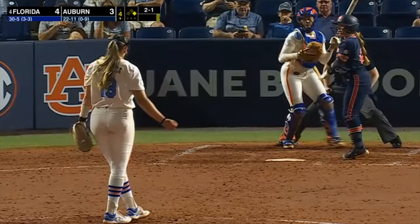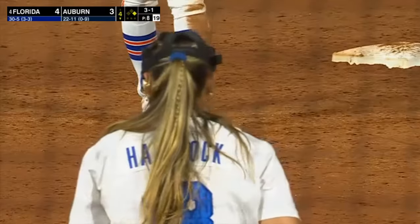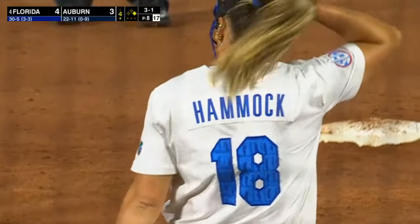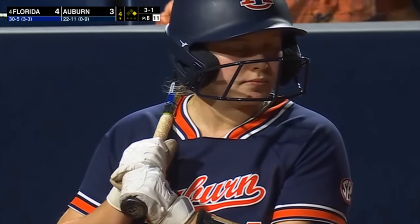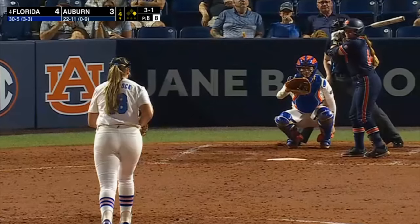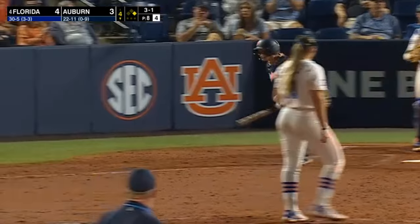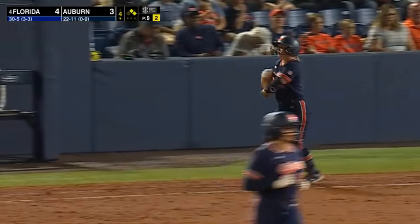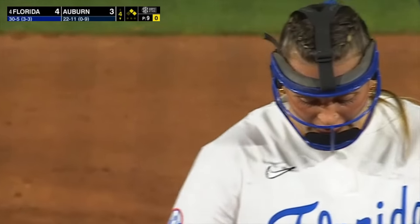2-1 to Adams. Out of the zone, ball 3. 3 balls and a strike, as Kara Hammock is just looking to settle down here in the bottom of the 4th. And I just think she's nervous. Speed can definitely override your spin. You can throw it too hard and it not spin the way you want it to go. So I think she just needs to, like I said, calm down and just pitch the way that she knows she can.